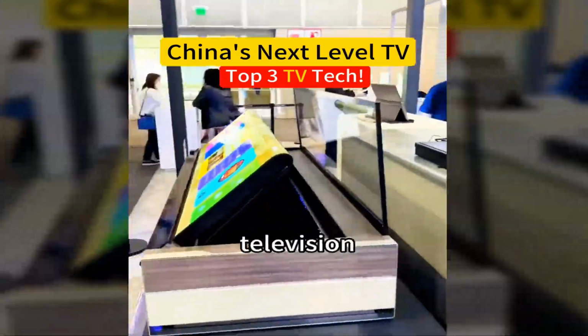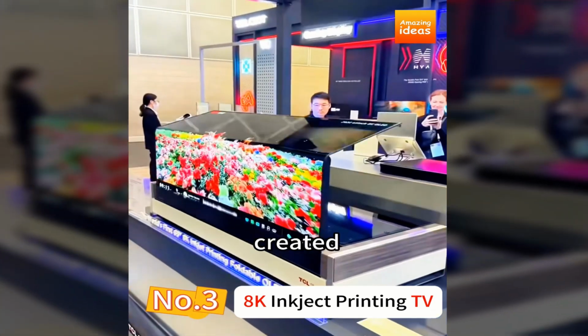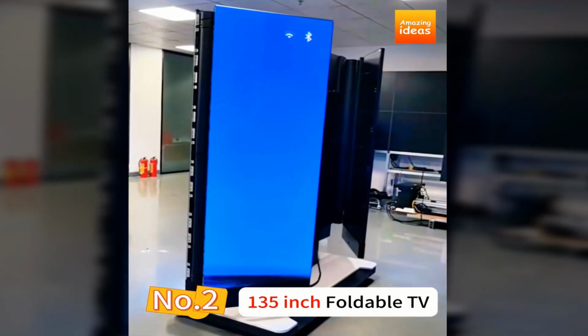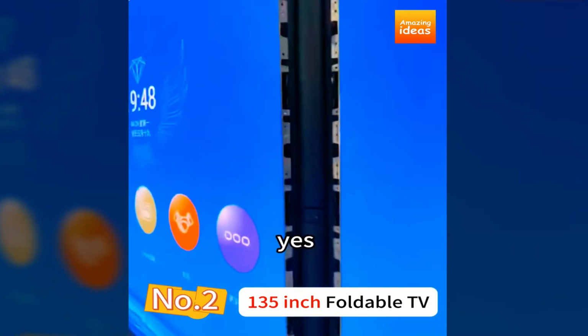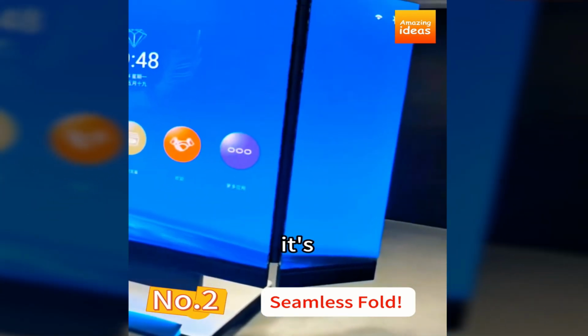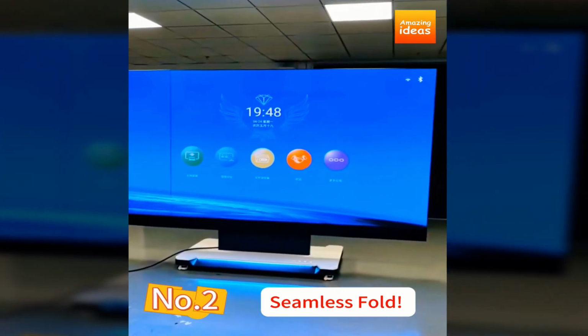China is taking television technology to a whole new level. Imagine an 8K TV created with cutting-edge inkjet printing technology. Now, picture this, a foldable 135-inch TV. Yes, 135 inches. It's not just a screen. It's a theater that folds up when you're done. Want a cinematic experience? Just unfold it.